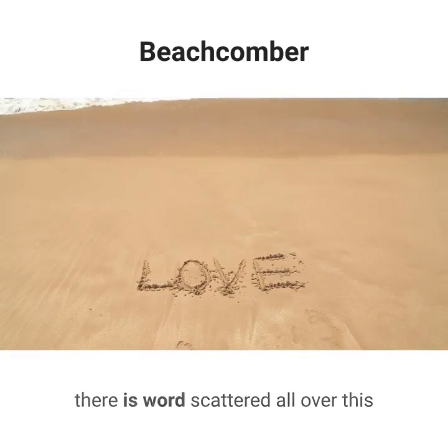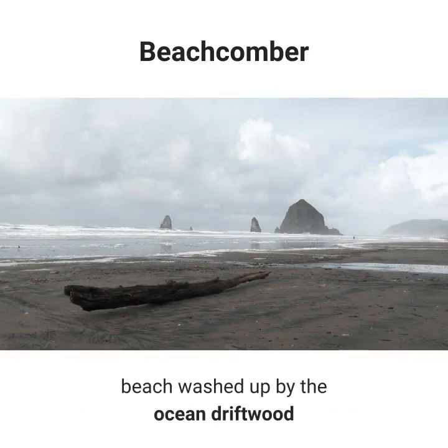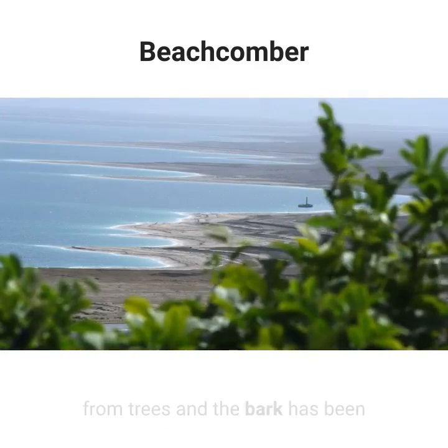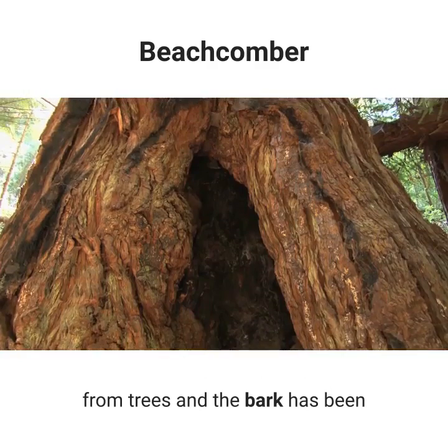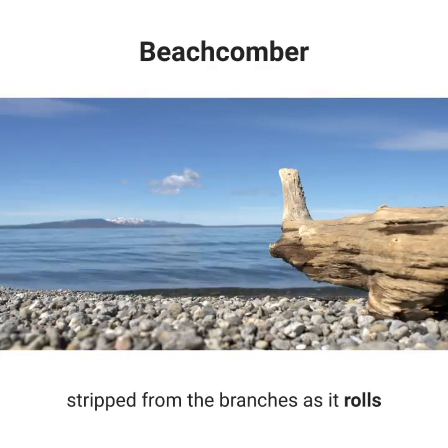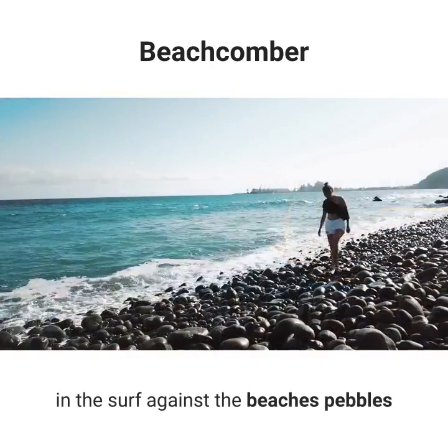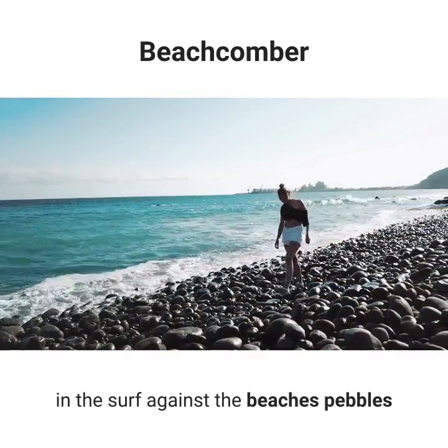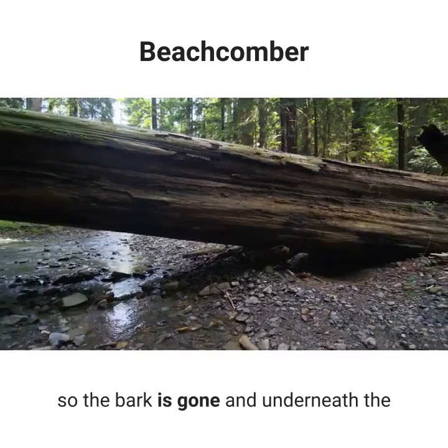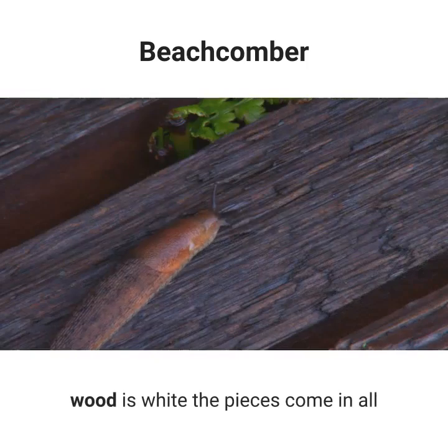There is wood scattered all over this beach, washed up by the ocean. Driftwood, sticks and branches that have been blown from trees. And the bark has been stripped from the branches as it rolls in the surf against the beach's pebbles. So the bark is gone, and underneath the wood is white.